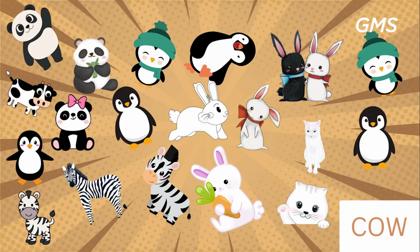One. Cow. We need to find a cow. What does a cow look like? I think it has a black and white color. Yeah, black and white. True. But all the colors are black and white there. Does a cow have four legs? True. Yeah, a cow has four legs.